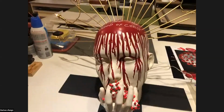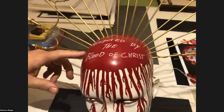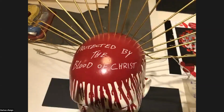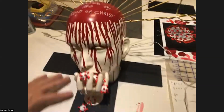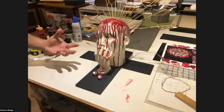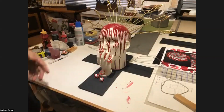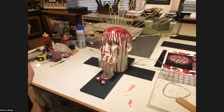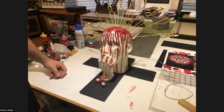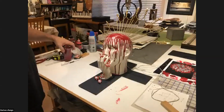And then this piece is inspired by the quote that you can see on top here. Protected by the blood of Christ is what the title of the piece is going to be. It's still not completed. I have a base that I'm still making for it. It came from a quote. I was watching the news at the very beginning of the whole virus, or maybe even once everything had peaked, and the news reporter was interviewing a lady coming out of a church, and she's not wearing a mask, and they had all been in the church together and nobody was worried about it.